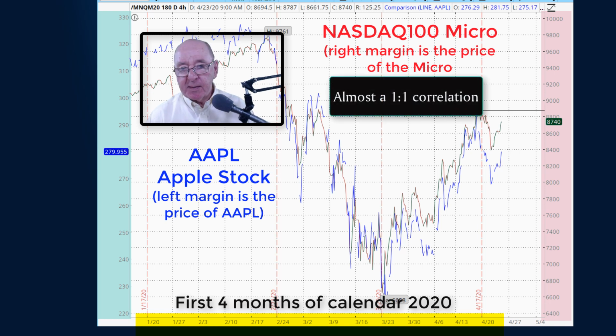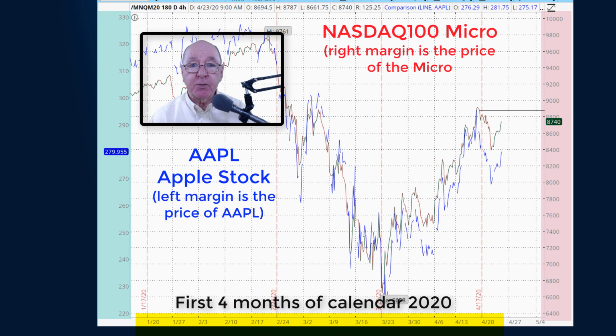Now, when there's a big market crash like we had during these 4 months of calendar 2020, every good investor with any money and worth his salt wants to try and pick the bottom to buy a good stock and ride the market as it soars back up in price. And Apple stock is the most popular stock in the United States portfolios at all.